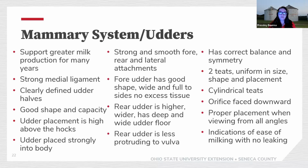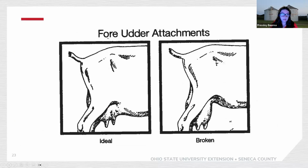And when you're looking at it from one side or another, if you're standing directly straight on the sides, you should only be able to see one teat because they're in correct placement on that udder. And when you're viewing from the rear, again, you want to make sure that the orifices of the teats are facing straight down and that they are uniform in size and shape. You also want to make sure that there's indications of ease of milking and you have no current leaking.